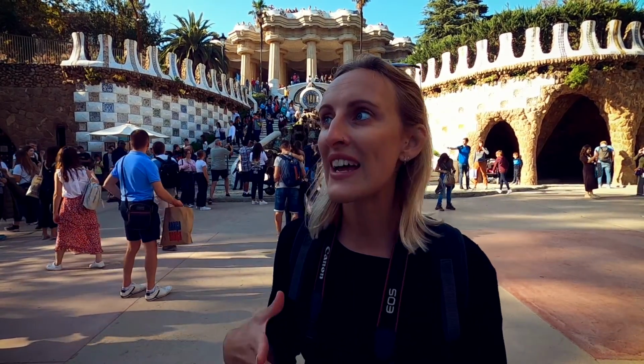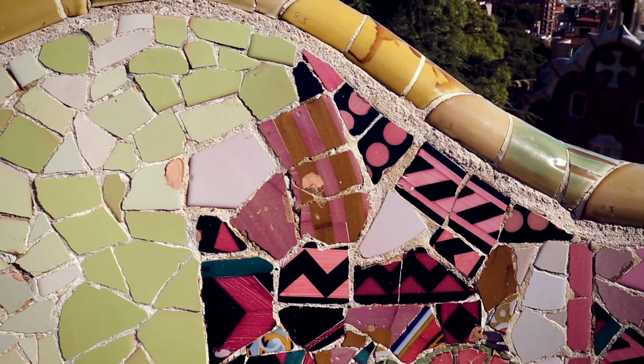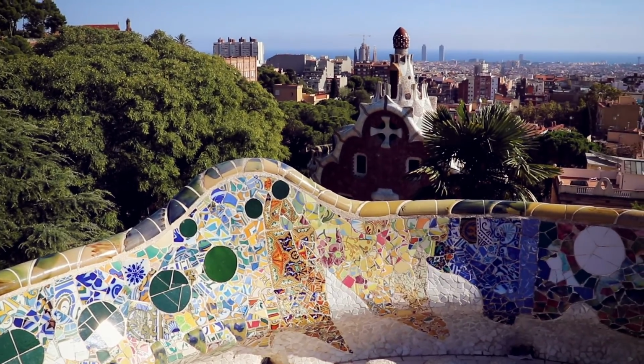It's really nice to look at, really vibrant and creative. You feel like you could be in a dream world. It's a really nice place to visit, and for €10 you can't really go wrong. It's like a half-day activity. If you want a more enjoyable experience, I'd say come in the morning.